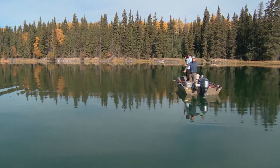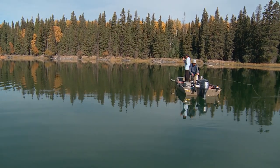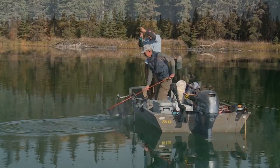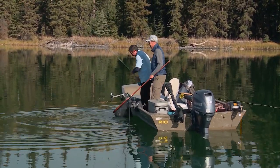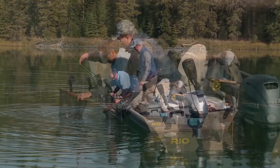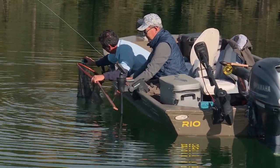It's a nice one, a few head shakes. This guy hasn't skied like the other ones. Ooh, he looks pretty good though. Looks pretty nice down there. I get a kick out of these fish. They're just so fat. Wow, there's the fly. Oh, the fly always falls out. That's the beauty of barbless.